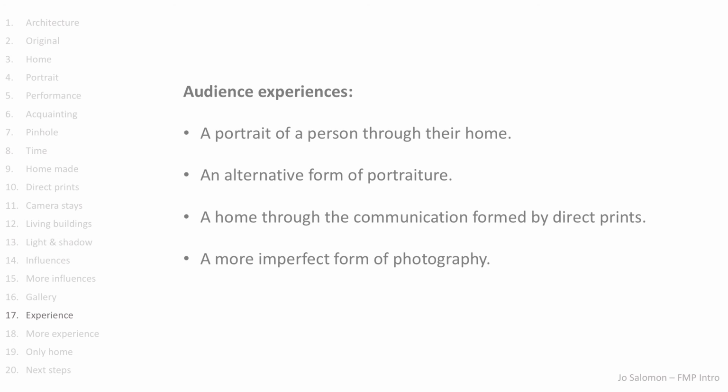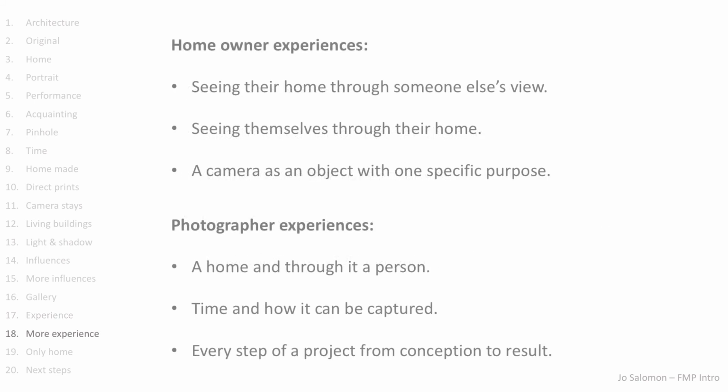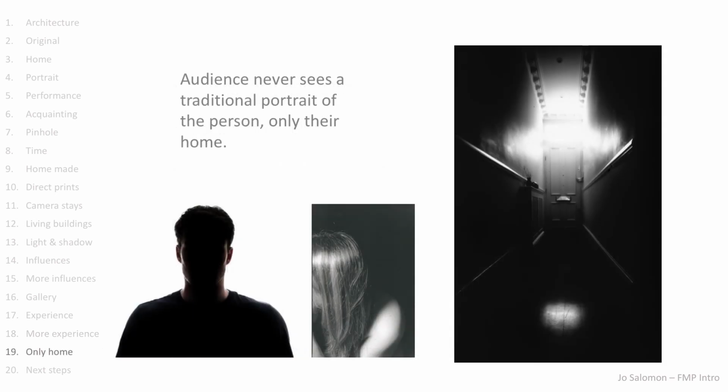It's going to look at a home through this communication formed by the direct prints. So there's not a lot of steps between the home and the audience at the end. The homeowner is going to see their home through someone else's point of view, and they're going to be able to see themselves in a different way through their home. They're also going to experience having the camera afterwards, because it's going to be left with them, and they're going to experience the camera as an object with just one specific purpose. As the photographer, I'm also going to have a number of different experiences.